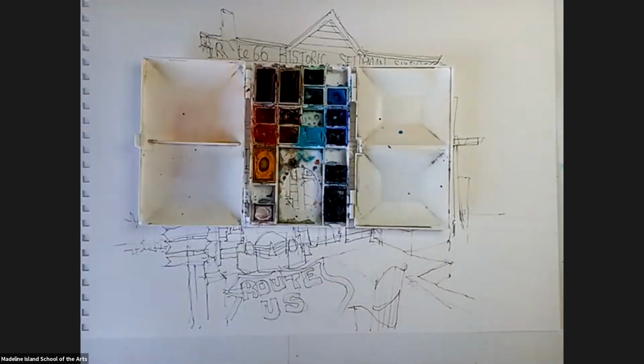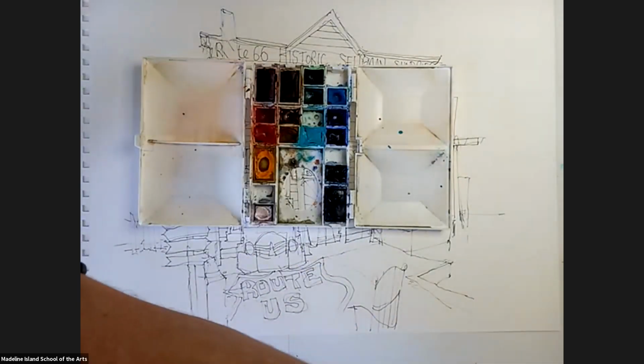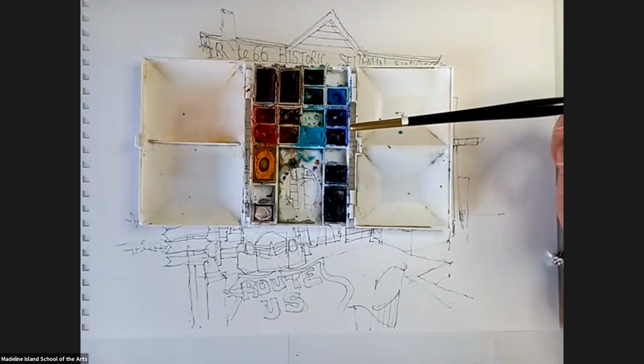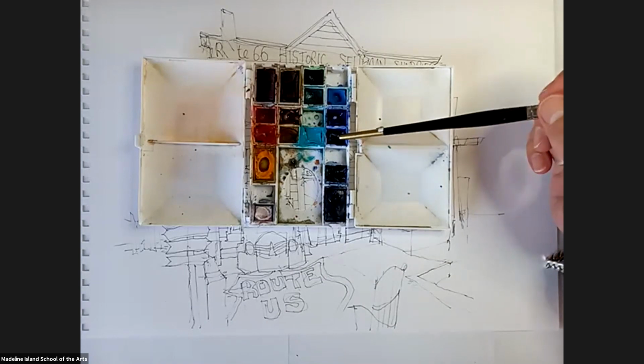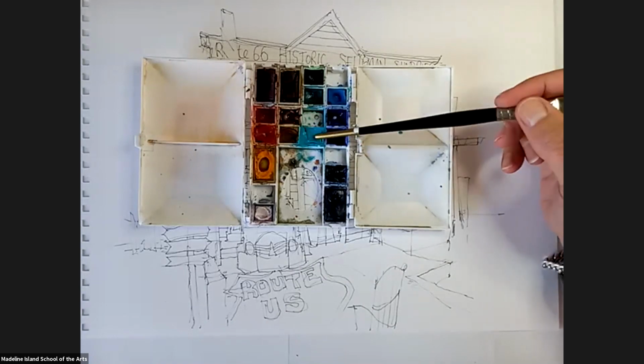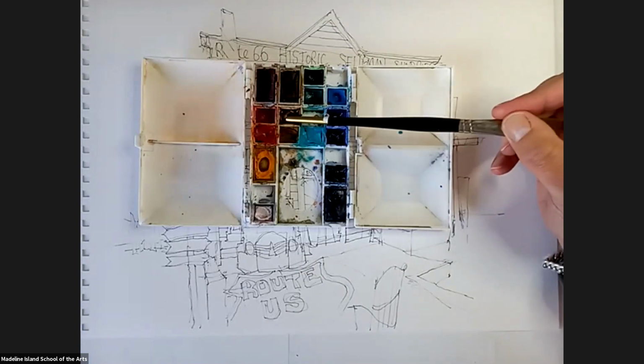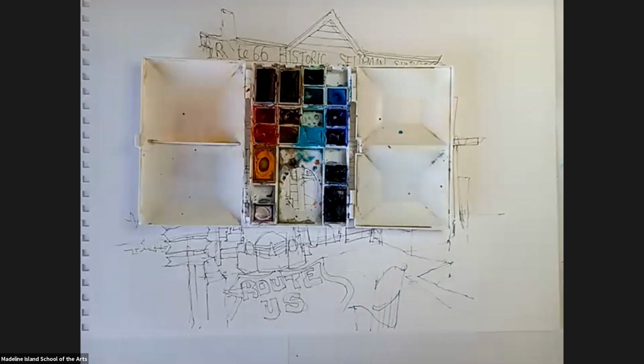These are the paints. These are Winsor & Newton paints, okay? And all the colors are in here. I just have to try and remember which ones I've said I'm going to use. So that's Winsor Blue, I think. That's cerulean. That's obviously cobalt turquoise light. That's quin red, quinacridone red. That's cadmium yellow, and that is burnt sienna.